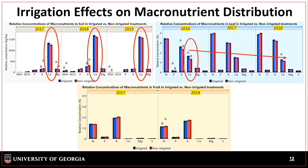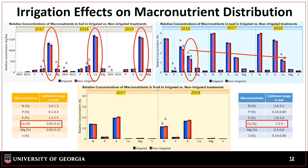So for example, I started noticing that calcium started really being high in the soil, and it started accumulating. And this is something that I will bring up in the next story as well. Now, in the leaf, we actually didn't have that effect, meaning that the plant was not able to uptake that calcium, and it was not moving in the plant easily. And in the case of the fruit and in the leaves, we had some deficiencies.